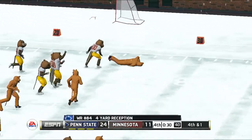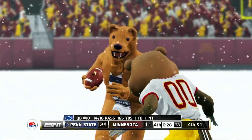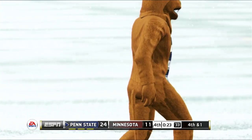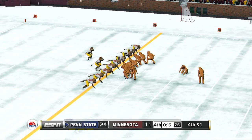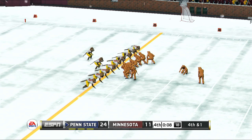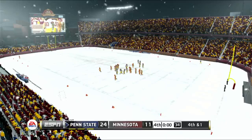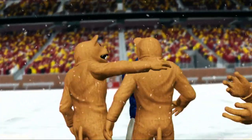Catches it, and he's looking for more. He's taken down around the 24-yard line. Should do it. Our final tally in this one: Penn State 24, Minnesota 11.